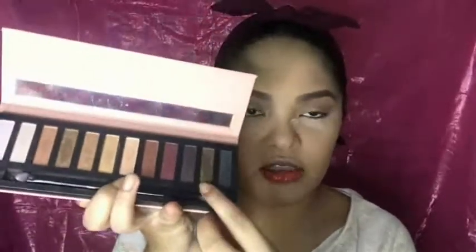Okay, for the eyeshadow, I will be taking this shade, brown with olive green and gold reflex. I'll dab it all over my eyelid. If you want to do smoky, you would need to use black. Then I take my brush again, dip it a little in the same color, and blend it with the transition shade.